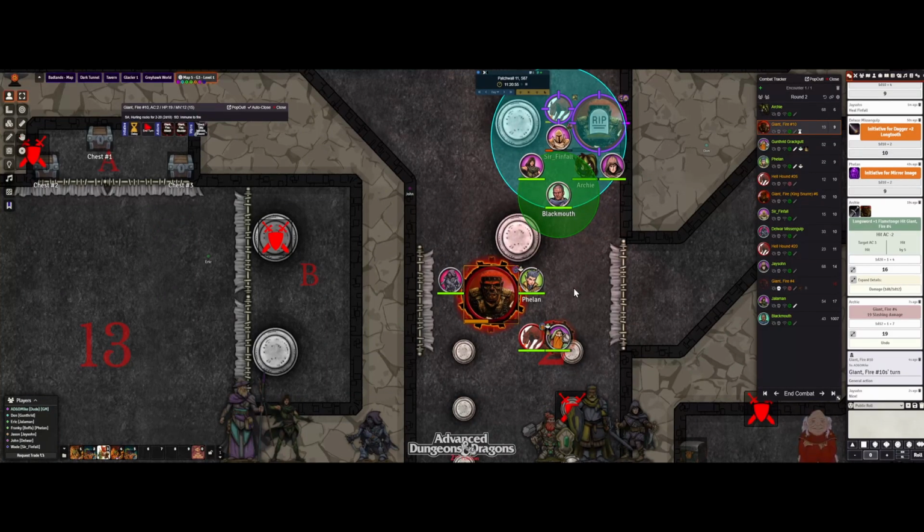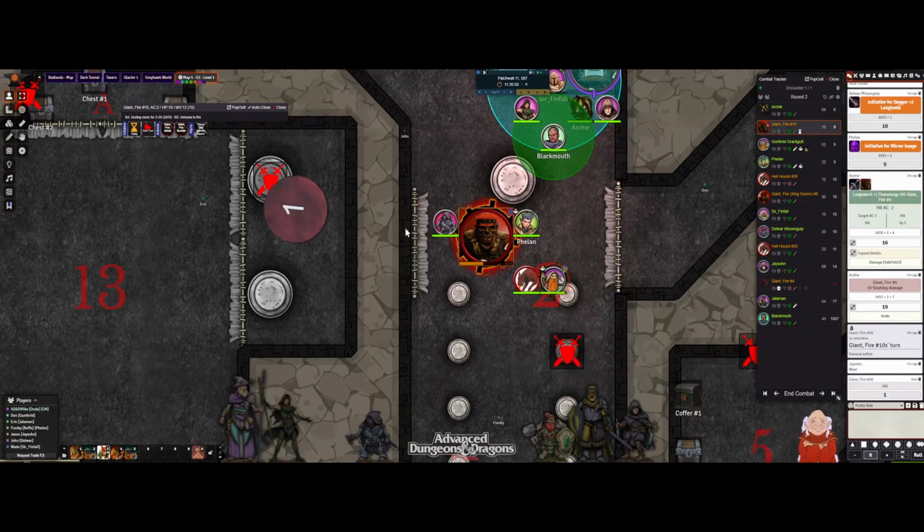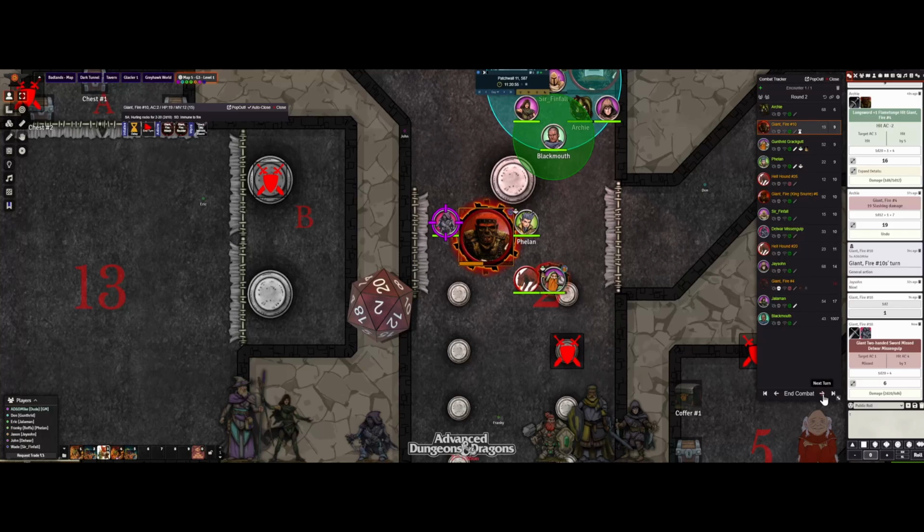Oh! Now this killed guy gets to go. He has 2 targets in front of him. He is going to roll a D2. One is Delwar, 2 is Felon. He is going for Delwar. Let's see. He is going to swing his massive sword at you, and misses. Wow.